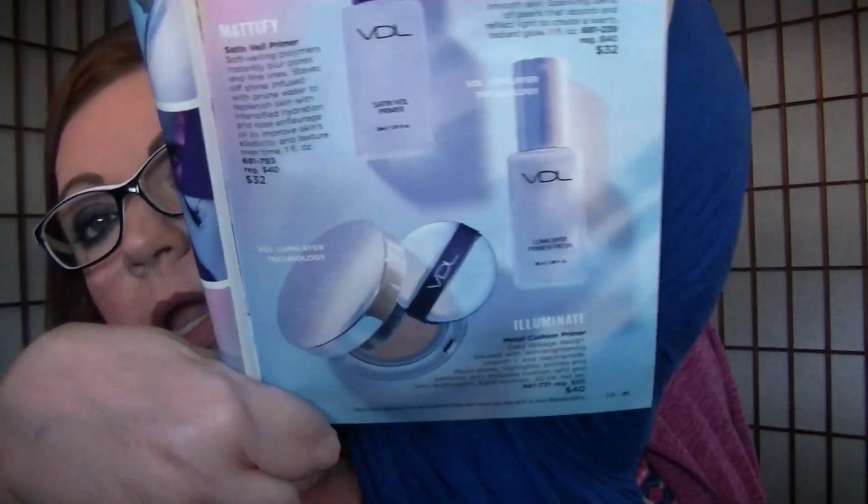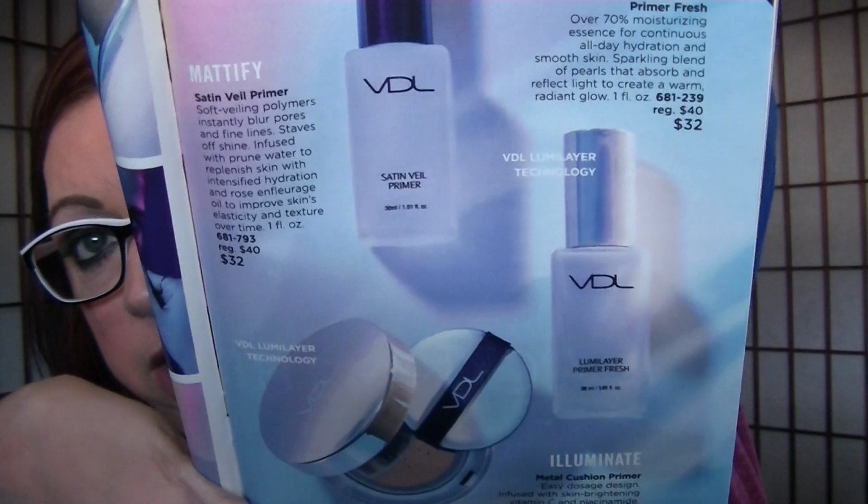There are also 3 more primers on page 21 in the VDL line. There's the Satin Veil, the Primer Fresh, and the Metal Cushion Primer. Now the Primer Fresh I used the other day. It is a moisturizing essence for continuous all-day hydration, a sparkling blend of pearls that absorb and reflect light to create a warm, radiant glow. I wasn't as crazy about that as I was the original Lumilayer. So there are 3 more if you want to try them. One of them is in cushion form. Very interesting.